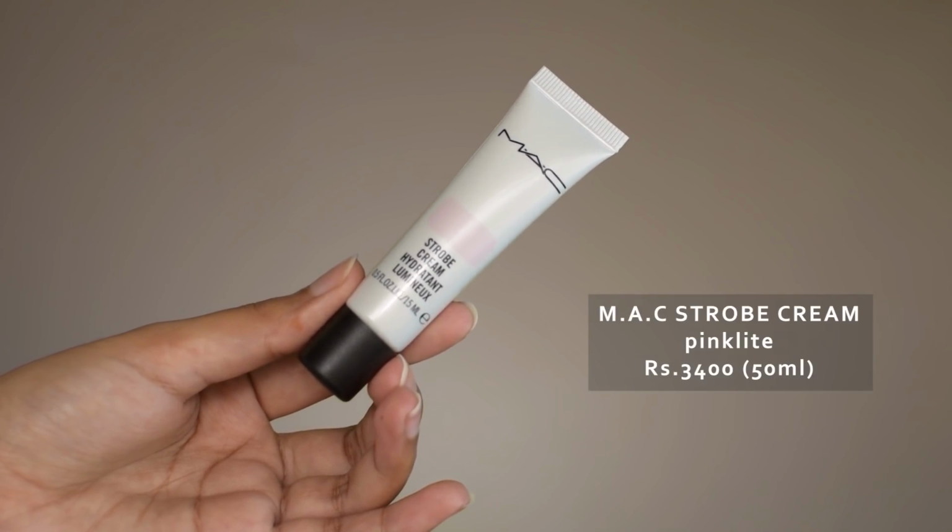My favorite illuminating primer is the M.A.C Strobe Cream. This is the one that I received in the M.A.C X Shea Jen collection, her festive kit, and it is a small size, but this is a pricey product. It's more of a high-end product. So I've got some dupes of the M.A.C Strobe Cream and I am going to discuss that in this video too. I think we should start with the M.A.C Strobe Cream itself.